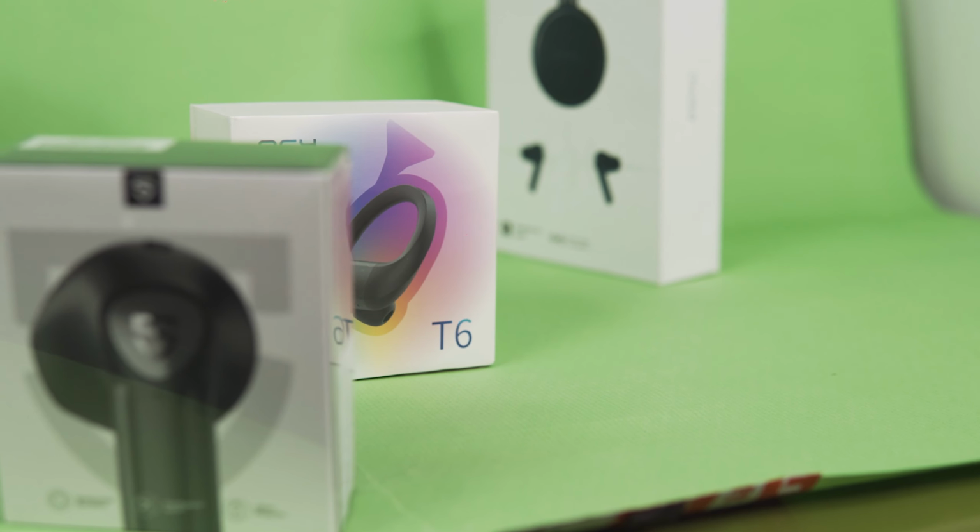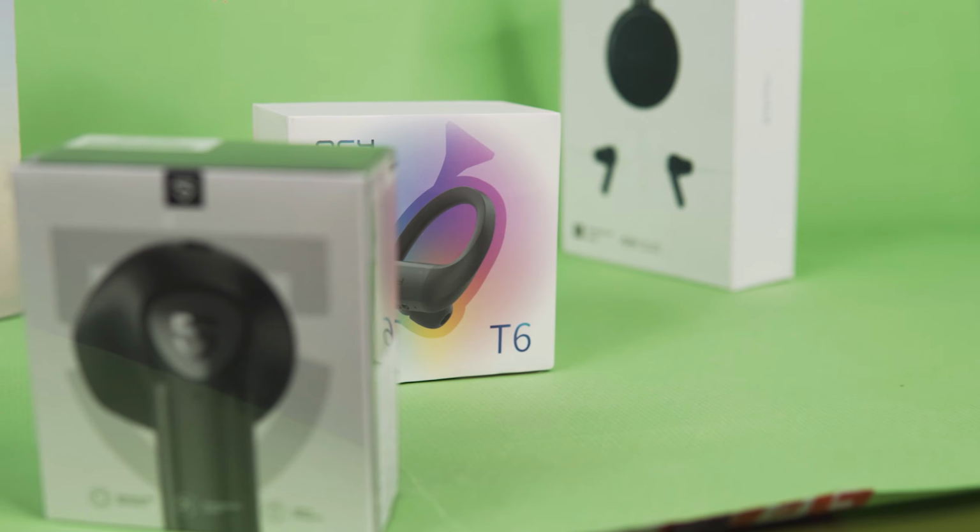First reason that the QCY T6 are my favorite workout headphones is that they stay in place. The design of them means that I can put them in my ear once and I don't have to be constantly changing the position or reorienting them in my ear after I start my workout.